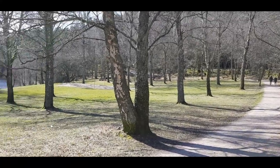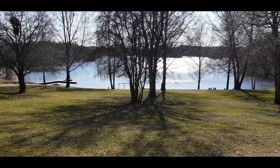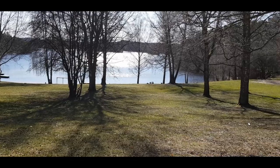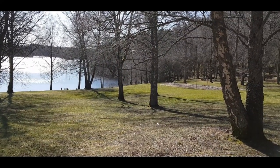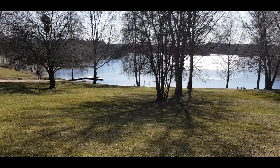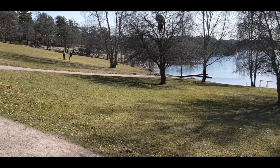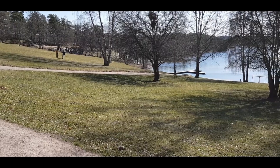So now we reach the beach down there, where you also have playgrounds for the kids, you have campsites, and not for staying overnight, but for having a small barbecue or a picnic and such. And it's a good lake for swimming and bathing. And if you didn't bring any food, next to it, this is a coffee house where they serve coffee and waffles.